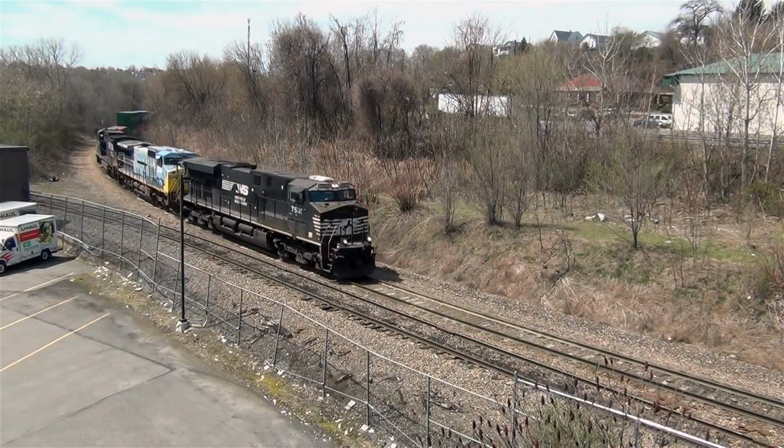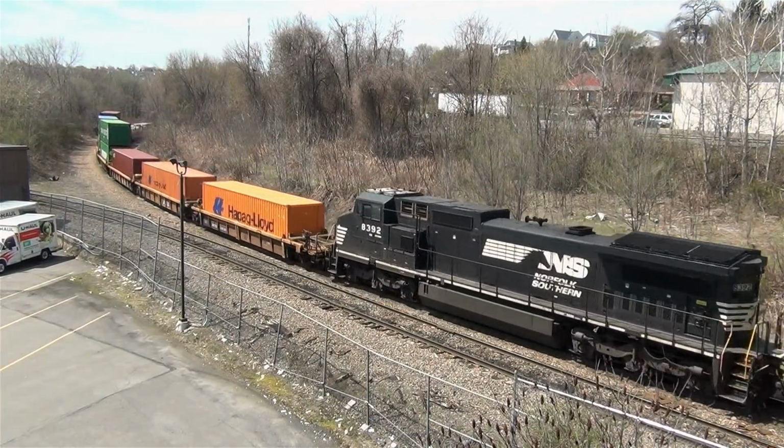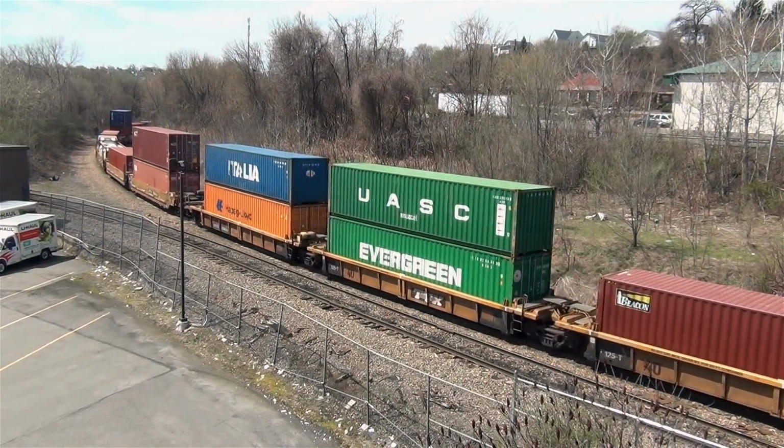Former CSX and BNSF units ended up in the hands of the Canadian National in 2018, with them leasing more than 100 locomotives to help with this increase in traffic levels. Because of this, the Black and Red Railroad had become more colorful, both literally and figuratively.